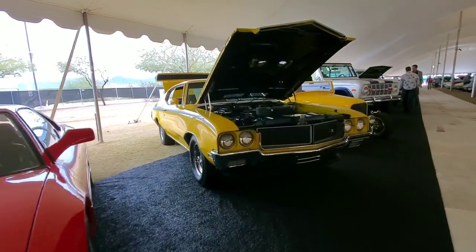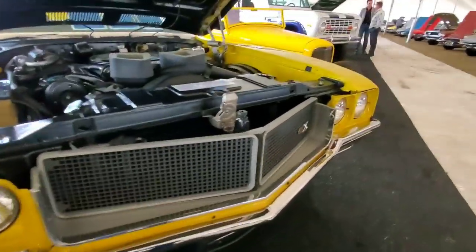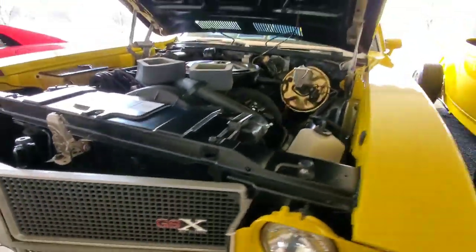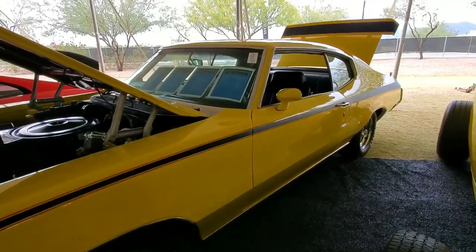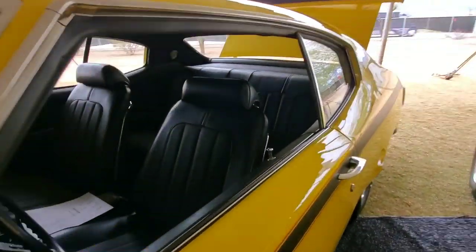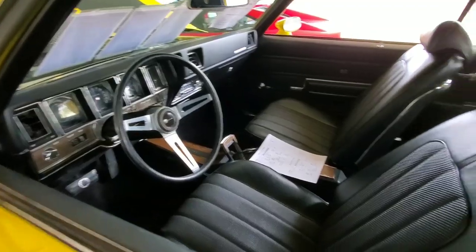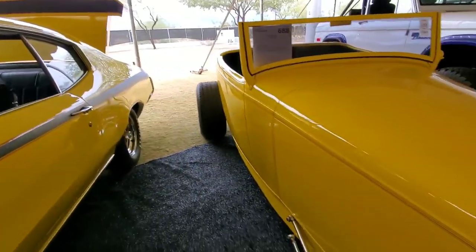Look at this, nice. Grand Sport. It's a stage car, is it? CSX. I'm not sure if it's a stage car. Look at all the documentation it has. Power seats, automatic. Next up, lot number 76.